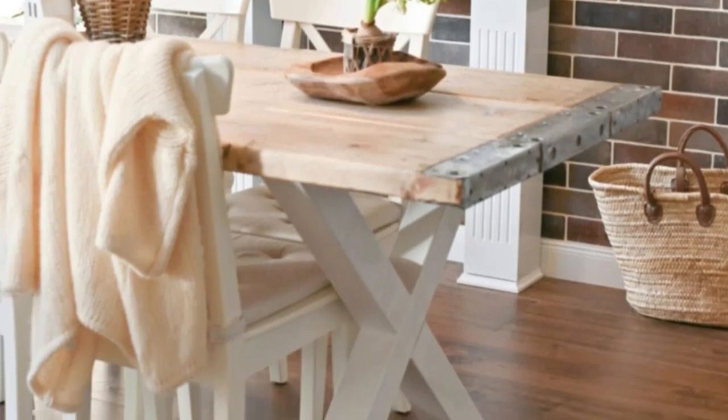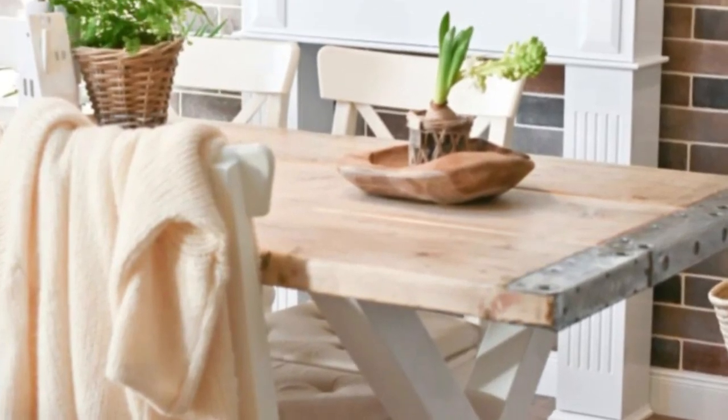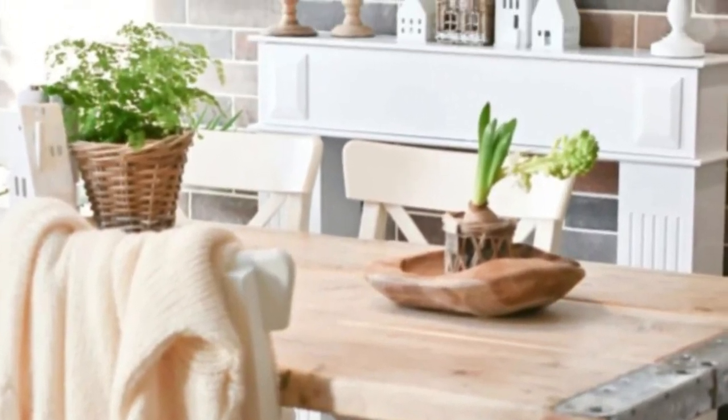Dining tables. If you can get a table made of solid wood or from an old farmhouse, you can keep it for years.